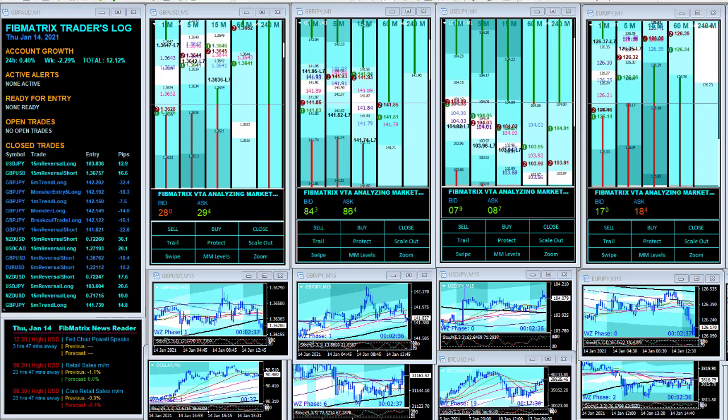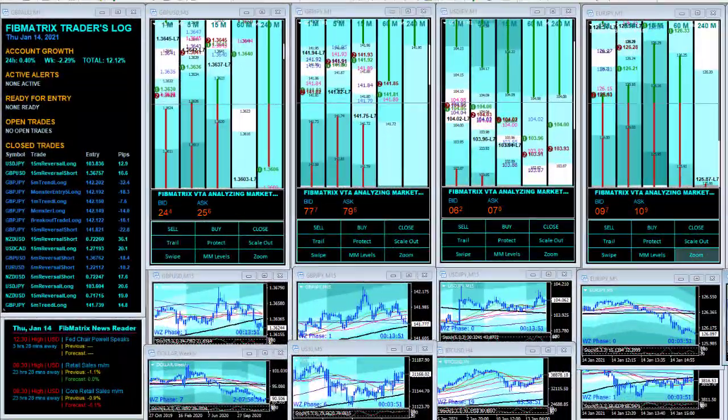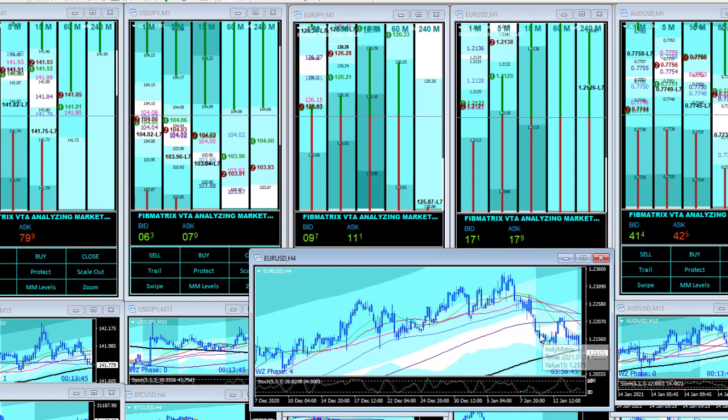No real trades overnight. Nothing to speak of. Coffee. So it looks like we're in lower lows on euro dollar, clearly. There's a 4-hour reversal that worked itself out. Look at that. I mean, the risk reward was skewed, but there it was.